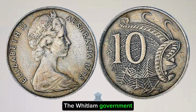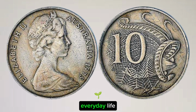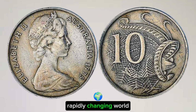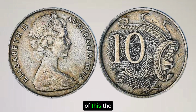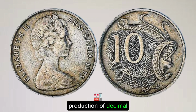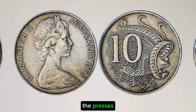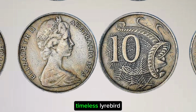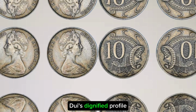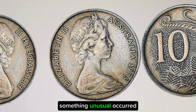The Whitlam government was reshaping policies. Inflation was beginning to creep into everyday life, and Australians were adjusting to a rapidly changing world. In the midst of this, the Royal Australian Mint continued its steady production of decimal coins. Millions of 10-cent pieces flowed through the presses, featuring Stuart Devlin's timeless lyrebird and Queen Elizabeth II's dignified profile. Yet among those countless strikes, something unusual occurred.